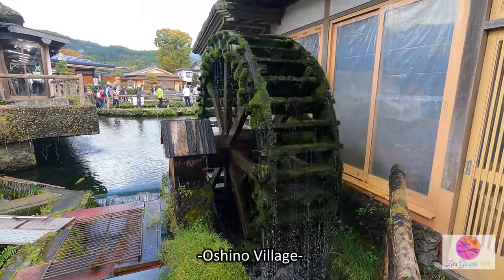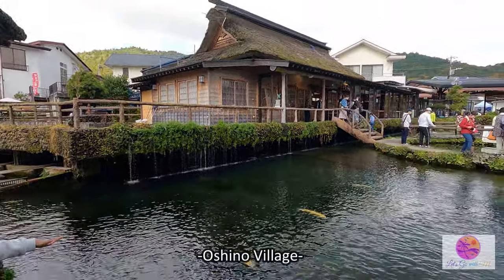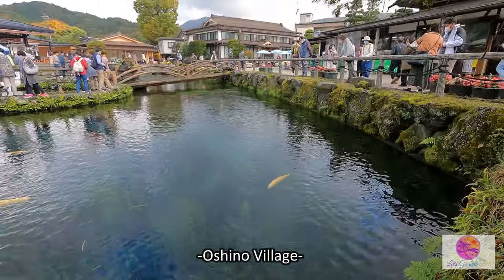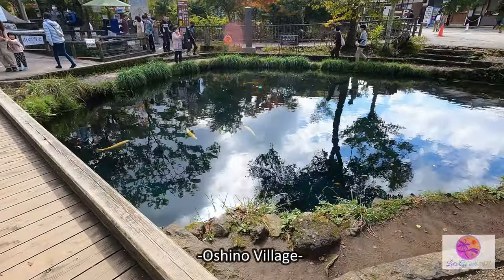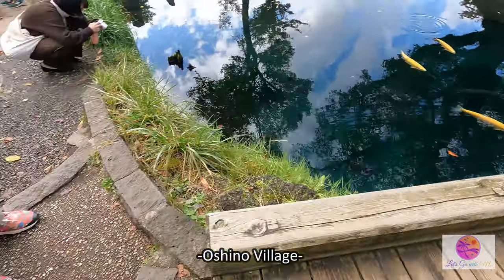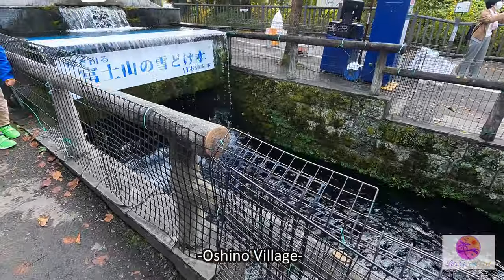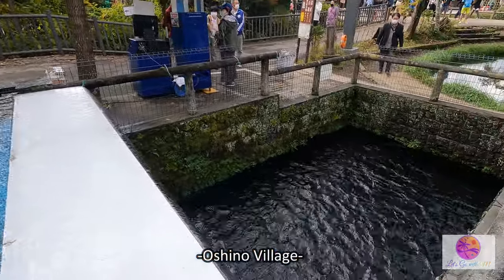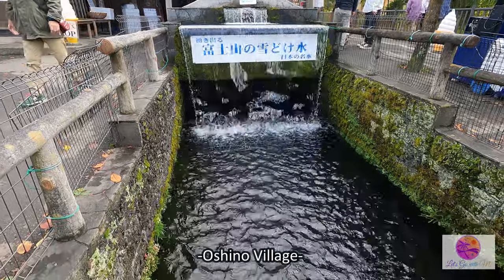Enter the village. It feels like heaven. This place is surrounded by hills. There are lots of traditional Japanese homes and small ponds filled with beautiful golden fish. This natural mineral water is coming from Mount Fuji. It is very cold and delicious. We loved it so much that we decided to fill our bottles with this water and take it home.